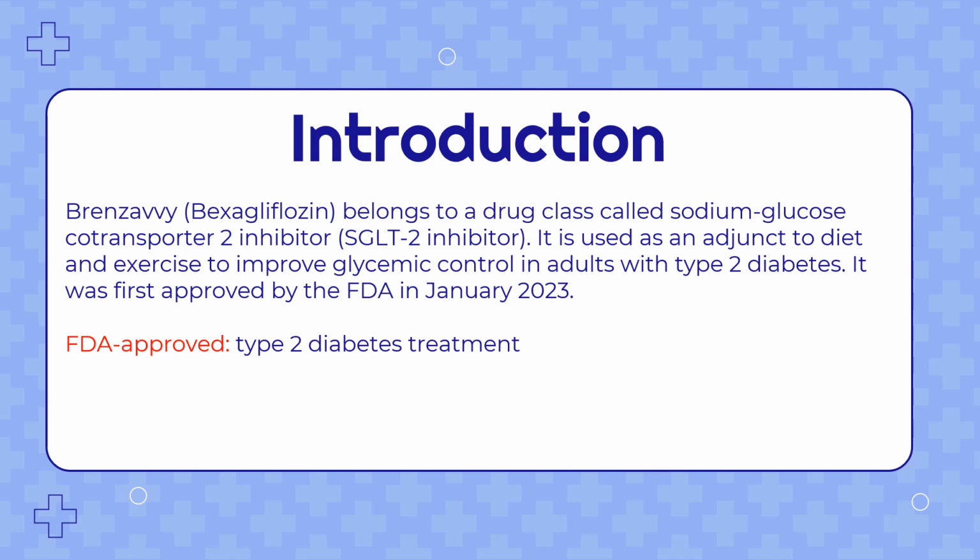So for introduction, what is Brebzavvy? Brebzavvy, also known by the generic name Bexagliflozin, belongs to a drug class called sodium glucose cotransporter 2 inhibitor, or SGLT2 inhibitor. It is used as an adjunct to diet and exercise to improve glycemic control in adults with type 2 diabetes. It was first approved by the FDA in January 2023.